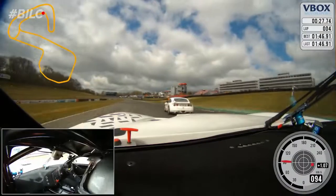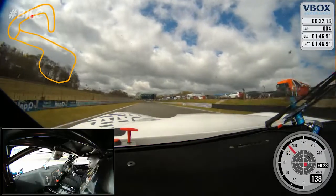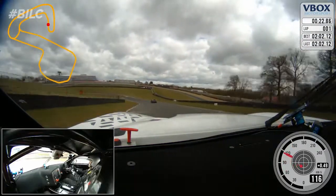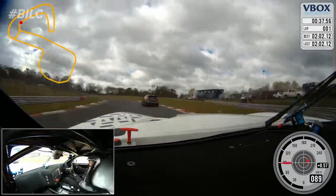As time went on, more and more laps down, I was overtaking cars left, right and centre. Other Ginettas, Lotuses and even Porsches. I was really feeling pretty confident. Max decided to set me a bit of a challenge.